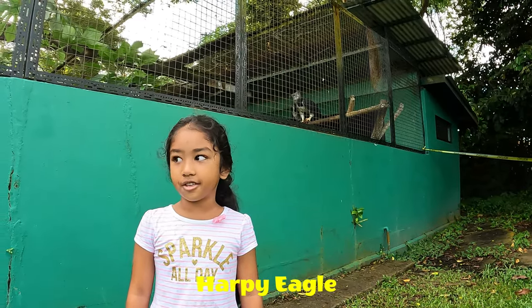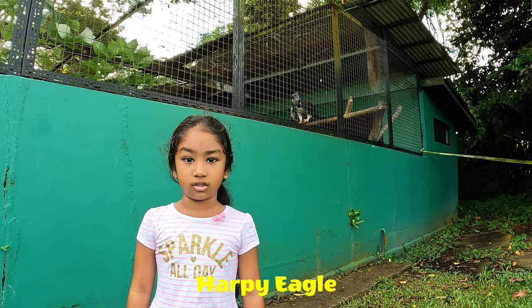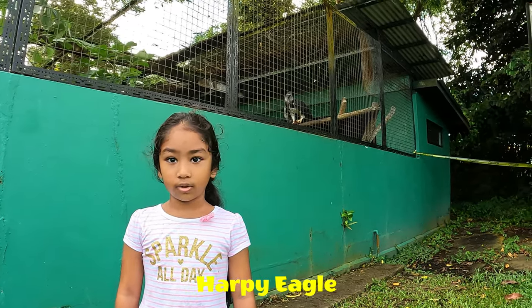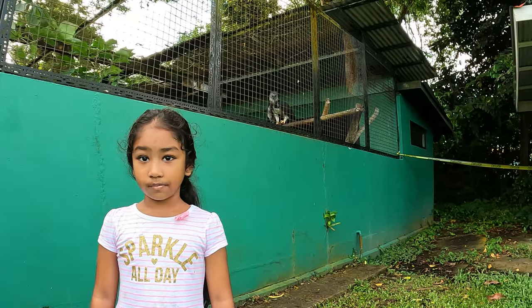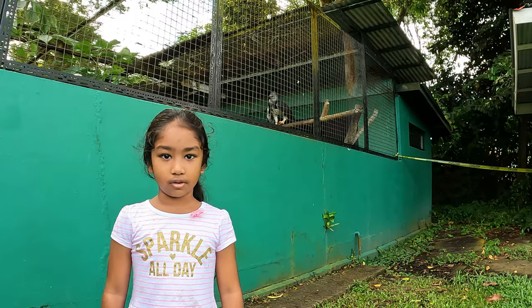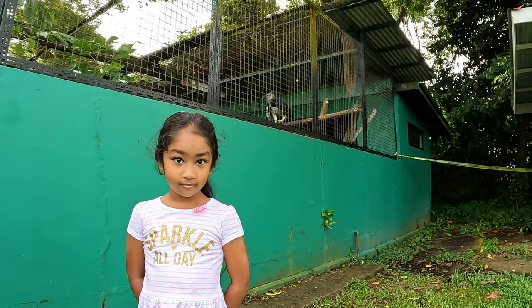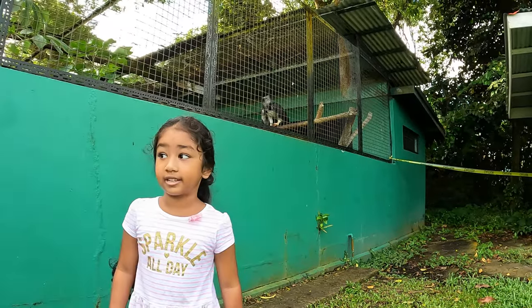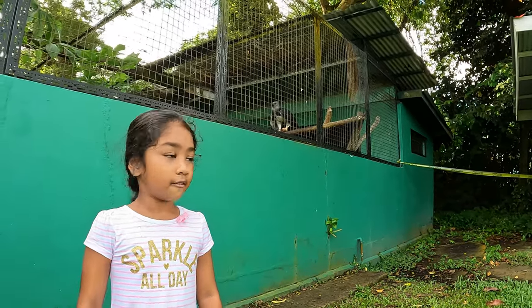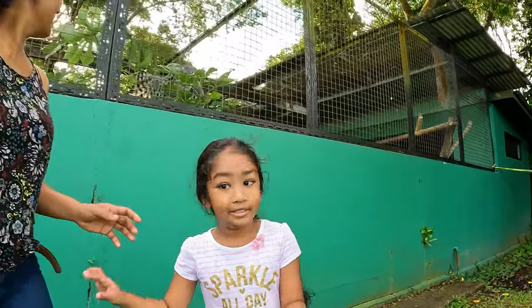Babies and baby monkeys. Try to snatch it once. Mm-hmm. Yep. Try to snatch it once. And he looks like he's ready to snatch somebody else's baby too. Look what he's doing.